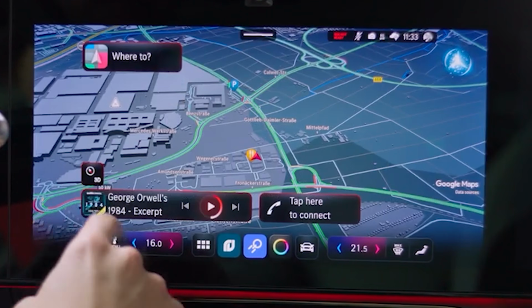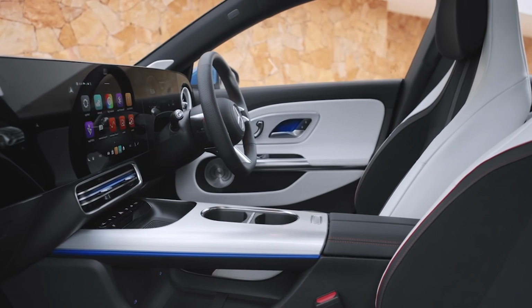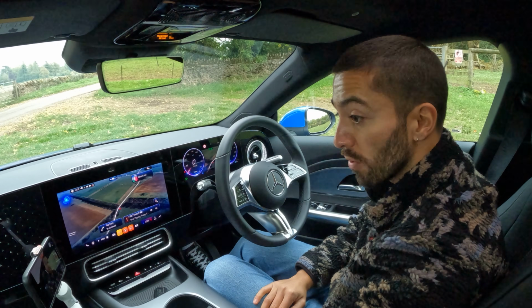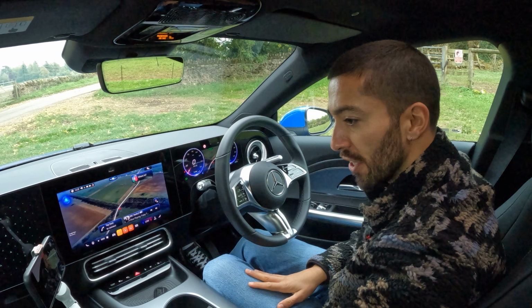And the menus and everything are super easy to use. It's really intuitive and it's familiar, especially if you've been in Mercedes before. But I guess what's most impressive is just how quick it is to use. And that is because this car literally has a supercomputer aboard, which helps not only to make this tech really fast, but also to make the car really, really smart. More on that in a moment. But you don't compromise on overall functionality either.